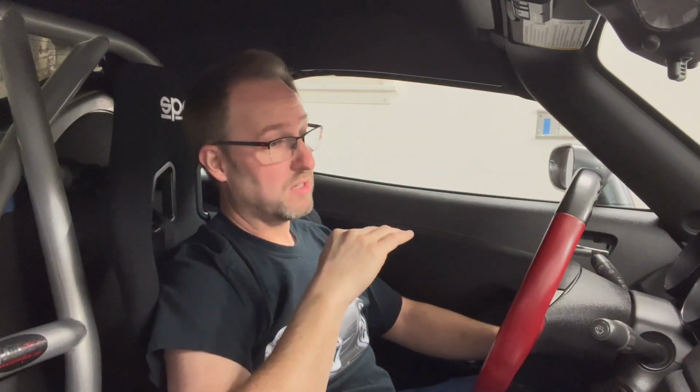I'm not going to say the acceleration is spectacular, because obviously as a turbo engine, it just has no get up and go from 1500 to 3000 RPM.